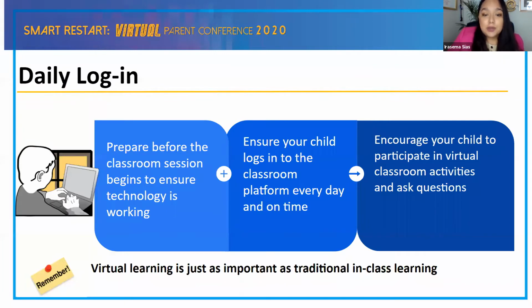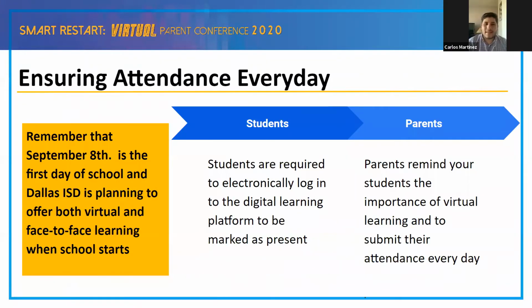And now let's learn more about attendance with Mr. Martinez. Thank you, Ms. Diaz. So parents, even though our students will be working from home, it's very important that they know that attendance is still very important. Before school begins, the students' teachers will be having parent-teacher conferences to go over how virtual learning is going to work.